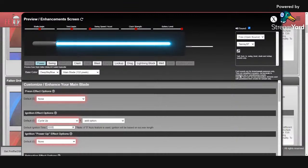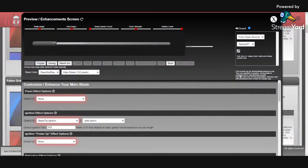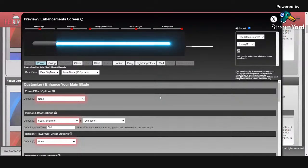let me change the ignition time back. I'm going to change to, maybe we'll just do a spark tip ignition. And you can actually test your ins and your outs. So you're in, you're out. I can test my clashes, glass, I can test lockup.